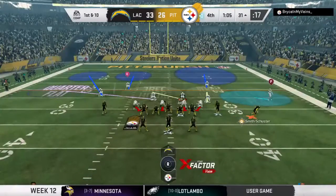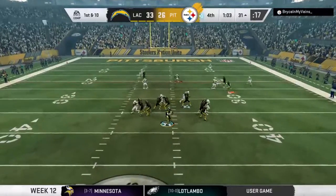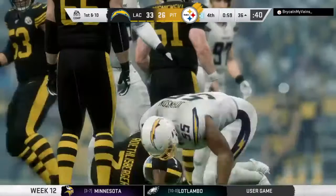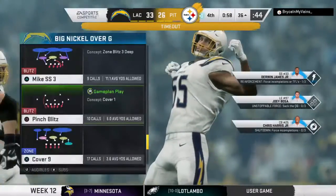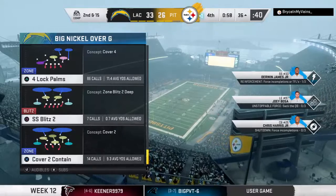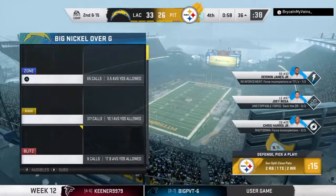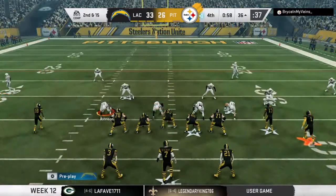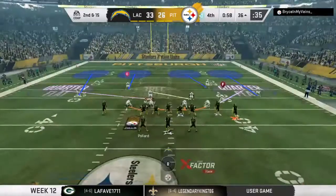Middle. Roethlisberger to throw. And he can't get a throw away. He's taken down. Now the Steelers use the first of their 3 timeouts as they get it with under a minute to go now in the football game. Got to assume this defense will be charging again here. It's 2nd and 15.